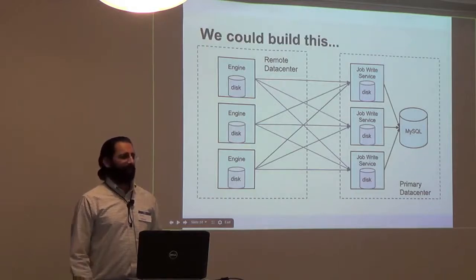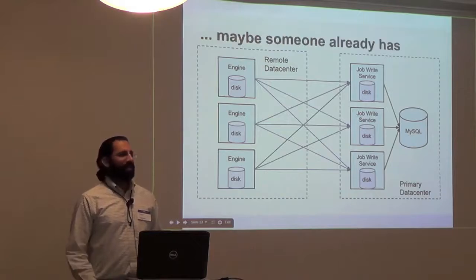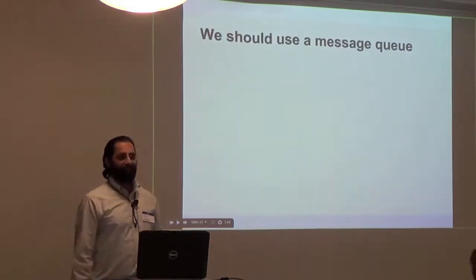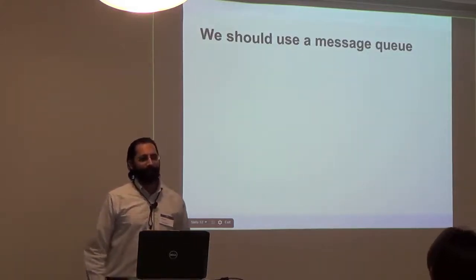We could build this, but it seems like it's a general solution to a general problem. Maybe somebody else has already built this. Surprise! We should use a message queue. Cameron Davison, a developer on our aggregation team, will tell you more about that.